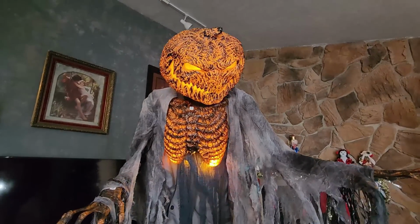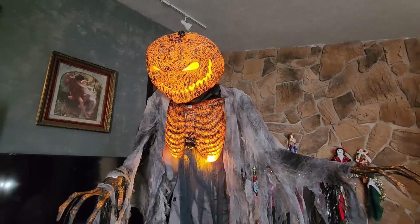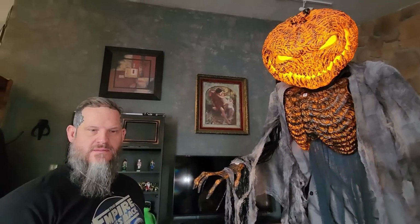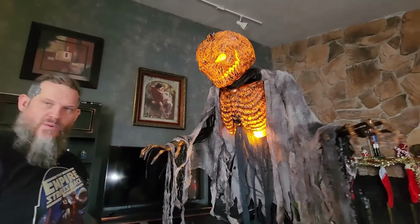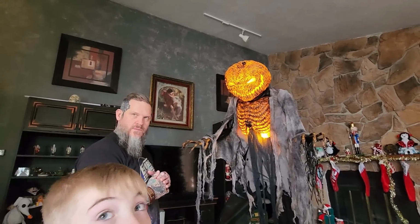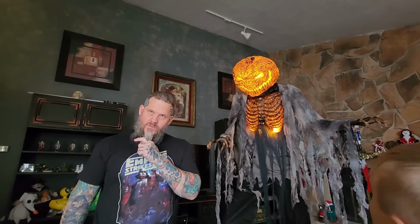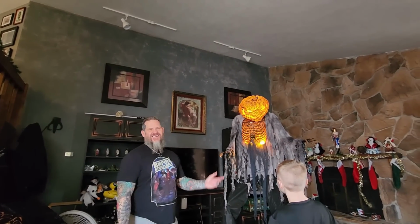And then the fog comes out of his chest. Remember that? You hook him up to the fog machine, and fog comes out. Well, where do you feed the tube? I don't know. We'll have to look. So it says on the box, compatible with any fog machine. Like the dragon. Yeah, that's what it is then.